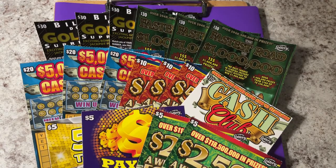I am so happy and excited to get these tickets. This was a present from my hubby. He always thinks of me on my birthday and many other times in between. He never misses any holidays. You know, he's very thoughtful. And he always knows what I want, so he gets it for me. So it'll take me a while to scratch these tickets, but let's see what we can find.